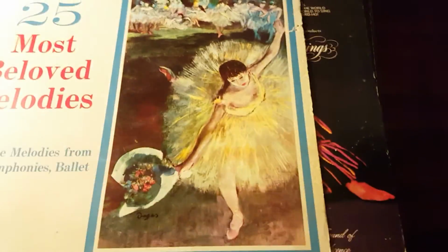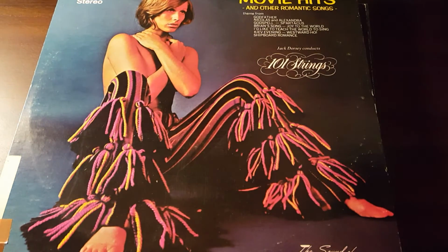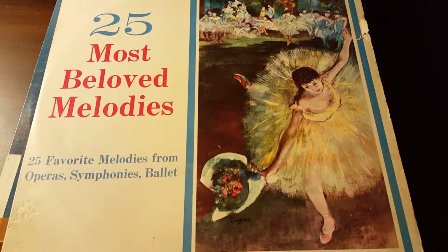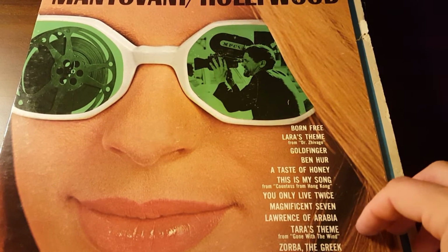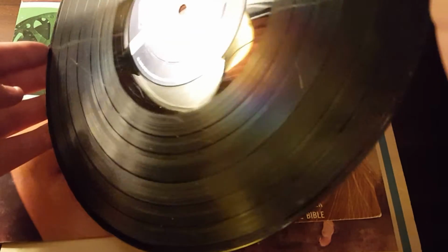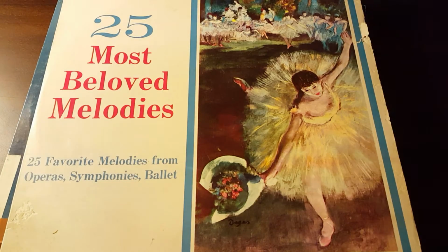Sorry, a little. It's hard to try to pick these up and not hit the box and hit the camera at the same time. 25 Most Beloved Melodies. Vinyl's decent on that one. Here we go, some more themes. Goldfinger, Magnificent Seven, You Only Live Twice, Lawrence of Arabia. Vinyl looks pretty good on that one. Goldfinger, that's worth it alone. Shirley Bassey.